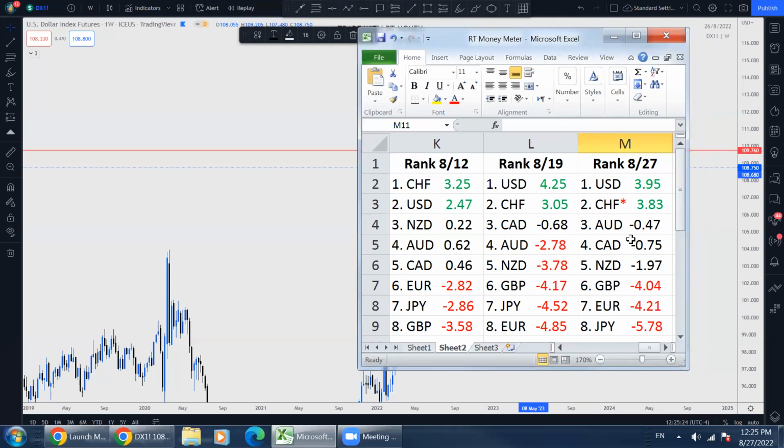But you see that red asterisk I have next to it? That means there's some nuance to this call. It is one of the stronger currencies, but only relative to the weakest. So this is where I would be looking to put it against the weakest currencies.